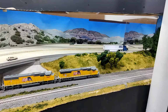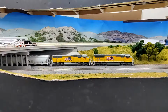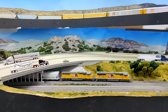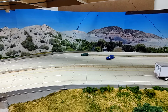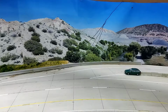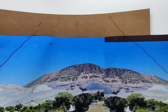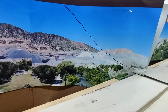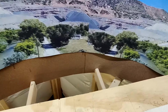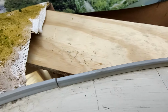But rather than just have a picture, which would be the easy way to go, I actually wanted a model of the Devil's Slide. So I decided I was going to go ahead and attempt that. And you can see I drew some lines with a marker on there to give myself an idea of where I want this mountain to go. Now, much of the backdrop's covered up. Usually I do the scenery first and then insert the backdrop behind the scenery, but I knew I was not going to be able to do that with the way things were. So I decided to go ahead and put the backdrop in.